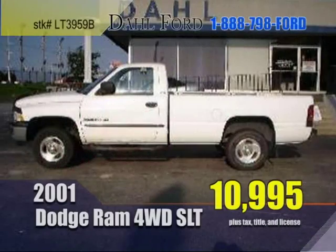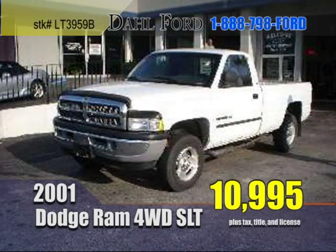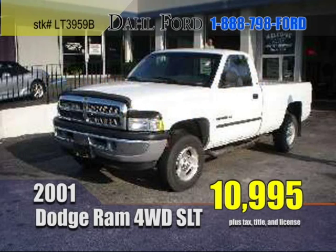Wow. Take a look at this one. 01 Dodge Ram 1500 4x4 regular cab. SLT, long bed, Alpine white in color, loaded. Had it out there at $10,995. Dahl Difference Deal of the Week time.